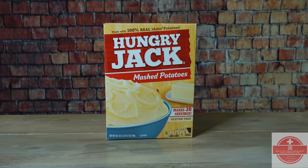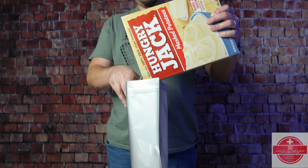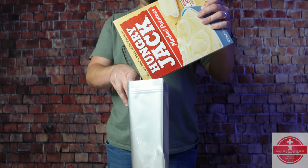One of my favorite comfort foods that you can stockpile in Mylar is instant potatoes. I dearly love mashed potatoes, and having some potato flakes set aside is just a good way to make sure that I have a reliable supply. You can also use instant potatoes for soups or as a breading for different kinds of meat.